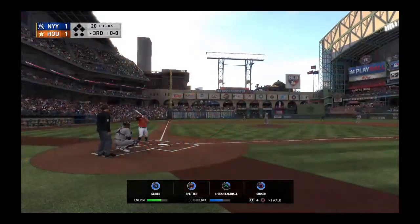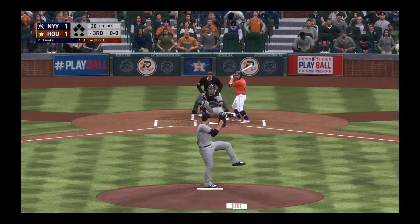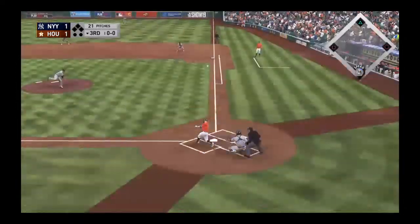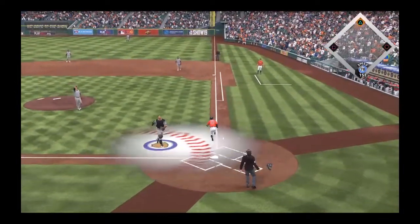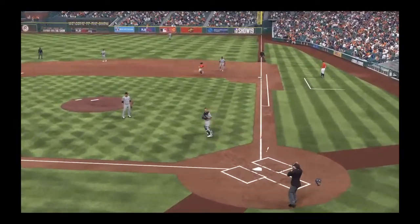At the plate, Jose Altuve 0 for 1 here in the early going. Astros, the second baseman, Jose Altuve. Popped up. Sanchez over to his left. Makes the play. 1 away.